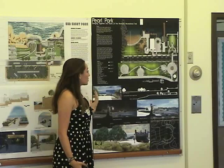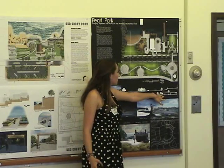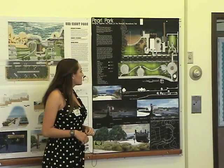Yeah, so generally it's a park. I put parking underneath to keep it optional for the users. And yeah, thank you for listening.